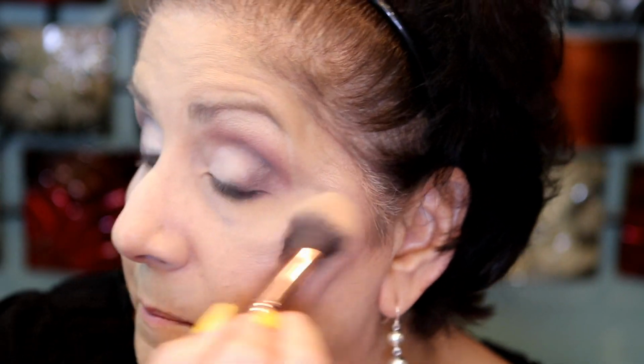Sometimes, and usually, I didn't do it today, but sometimes I like to put my highlighter first and then my blush, so that the blush kind of melts with the highlighter. Like I said, I didn't do it today, but I usually prefer to do it that way, because that way you can't see like a line between the blush and the highlighter.